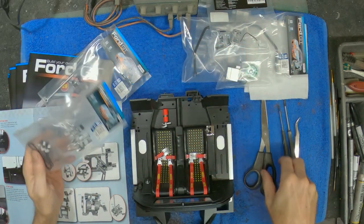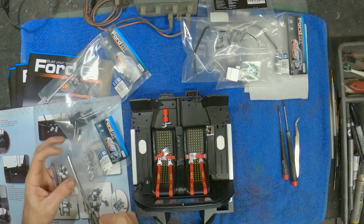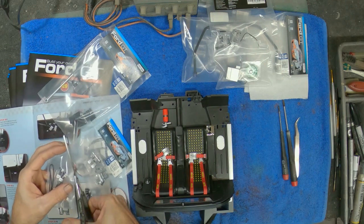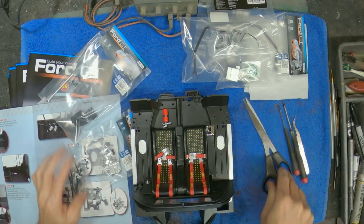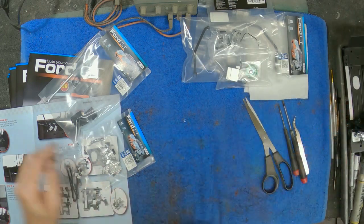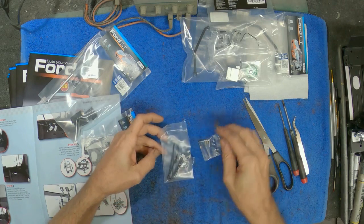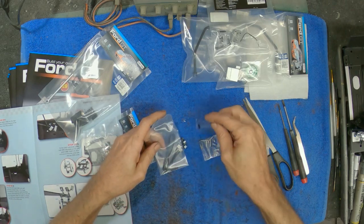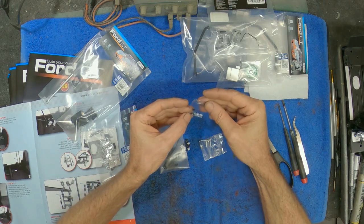It's really small. Here's our little parts pack. Ooh, these are some really tiny screws this go around. Have to be careful not to lose those. Let's go ahead and get this guy out of the way for just a second, and take a look. These are the smallest screws I've seen yet. These are microscopic.